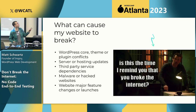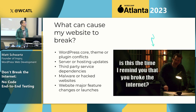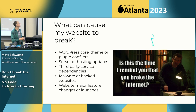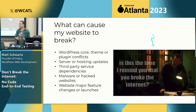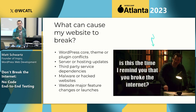All right, so starting with a little list of what can break on your website, what can cause it to break. I don't think any of this is surprising to anyone. Obviously, any sort of theme, plugin, anything with your host. You might say, I never want to update my site ever again. It's going to run perfectly, but as you probably know, your host will have PHP updates, MySQL updates, that sort of thing. And you'll have to deal with that eventually.